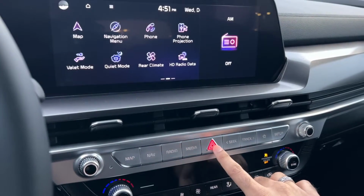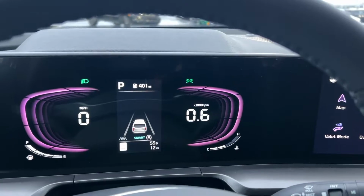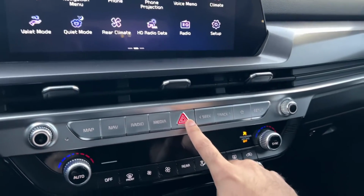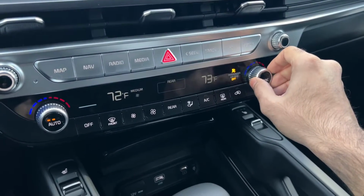And here is your hazard button. Now here's something that I really like about this. The button itself actually has a light in it that blinks to let you know that it's actually on. That's a little thing, but it actually is very appreciated.